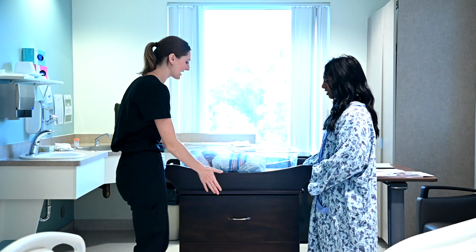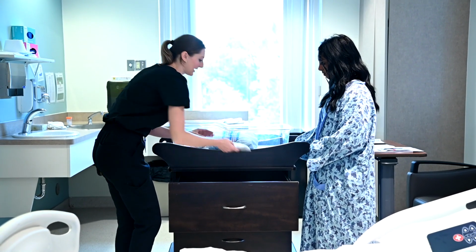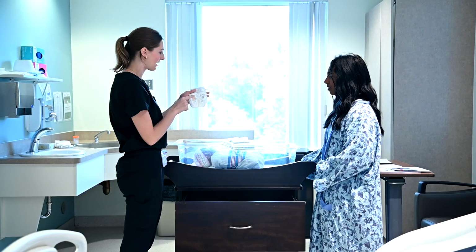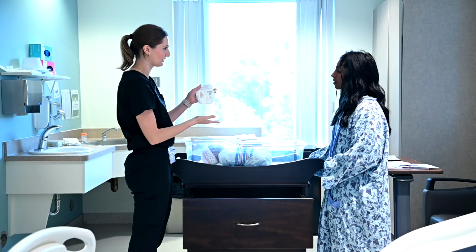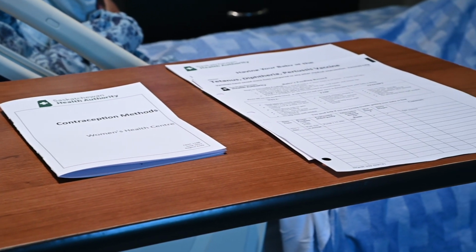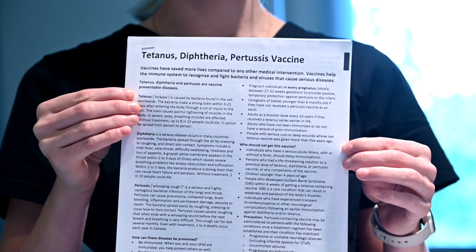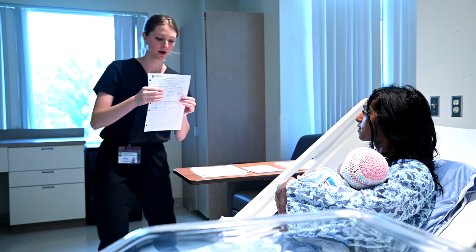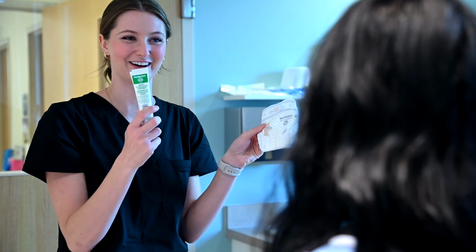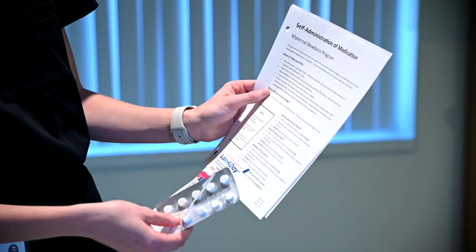On admission to the mother-baby unit, your nurses will orient you to the unit and provide information on unit policies, including safe sleep practices and falls prevention. You'll be given education booklets on how to care for yourself and your newborn, as well as teaching sheets to help assist in educating you, your support person, and your family throughout your stay. The nursing team will provide information on how to care for yourself and your newborn while in hospital and after discharge. The nurses will supply you with pain medication when needed.